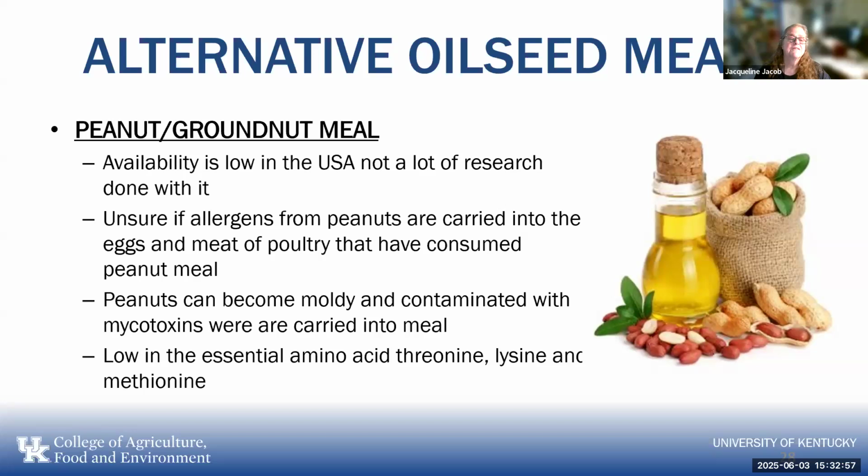They're unsure if the allergens from peanuts, for humans that have peanut allergies, are carried into the eggs and meat of poultry that have consumed peanut meal. That would be another restriction. And they're low in the essential amino acids of threonine, lysine, and methionine. So instead of methionine being the limiting amino acid, it's threonine, which they don't typically use the synthetic ones for in poultry diets.